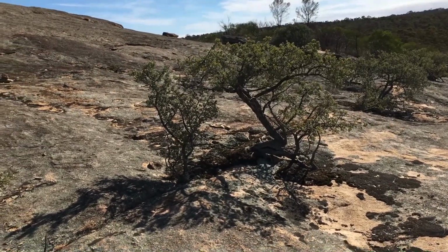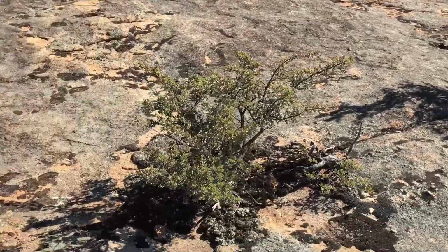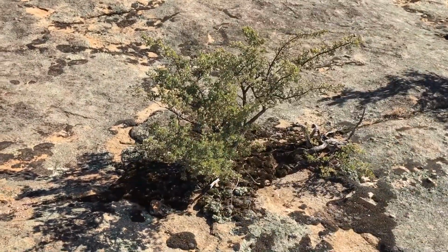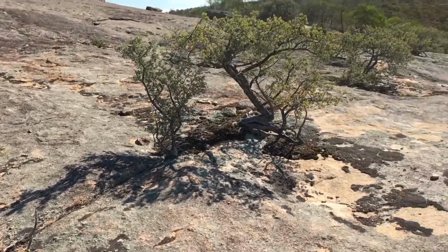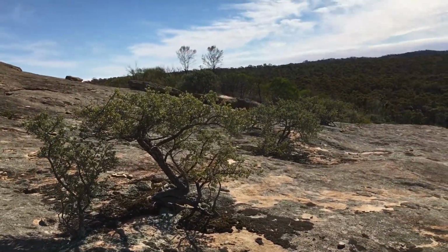Sorry about the shakiness, but not sure what they are actually. I'll have to look it up when I get home. But yeah, you can see the crack in the rock, and they're just sort of growing out of the rock, hoping for a bit of rain.